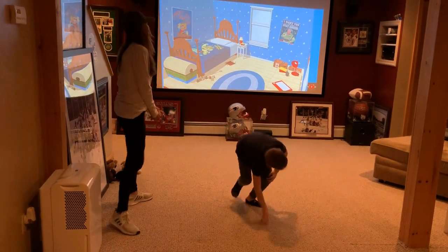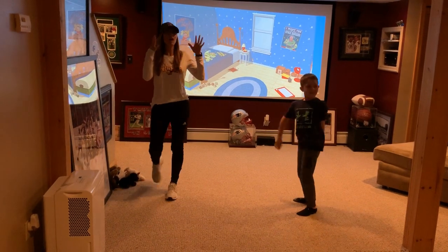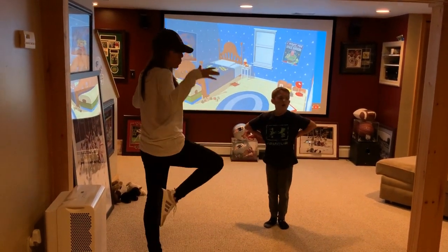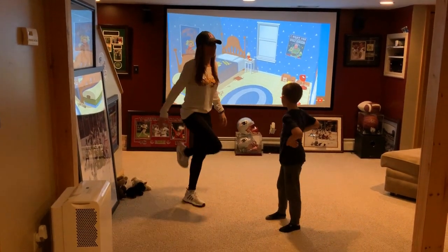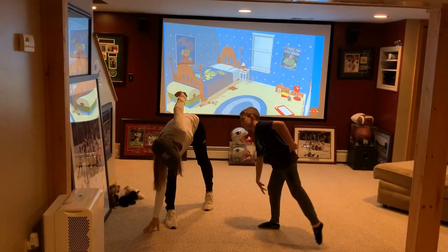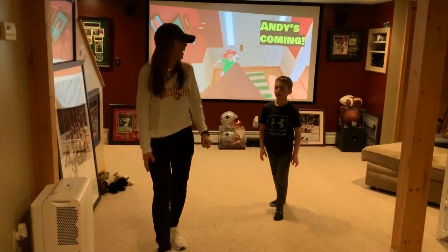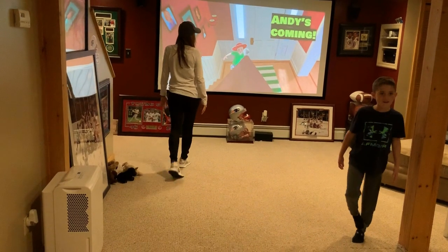Awesome job, Drew. All right, everybody at home, shake it out. In your head, kind of think of, we're going to play 3 more times. Try to think of another pose you're going to do. It's going to be a one balance. Is it going to be on 2 bases of support, 1 base of support, 3 bases of support? All right, here we go. Andy's coming. Quickly, quickly. Here we go.